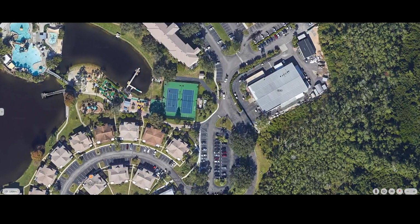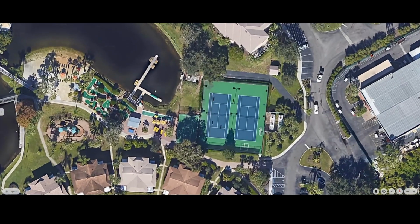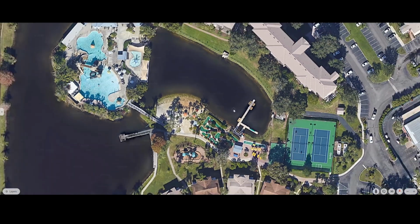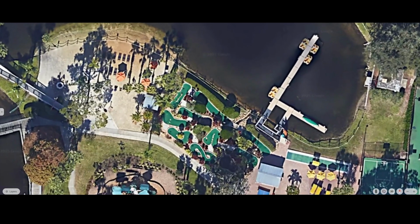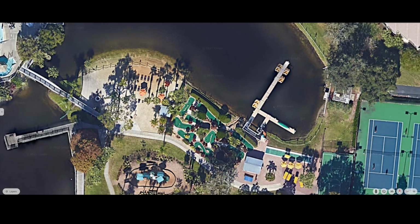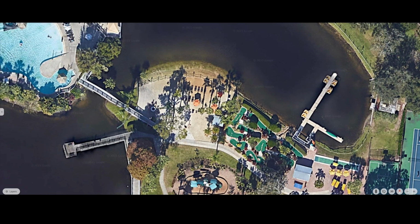So in the pictures, you're going to see a view from right here looking at our units. You're going to see the tennis courts. They have a little playground area. There is a lagoon, if you will, and you can rent little paddle boats and stuff. There's a tiny little 9-hole golf course, which each hole has two cups in it. So it's really 18 holes. And then there's kind of a beach here with really nice white sand. If you don't have kids, you just want to go get some sun.